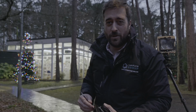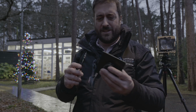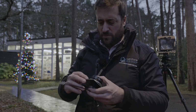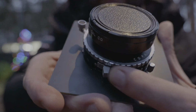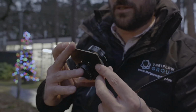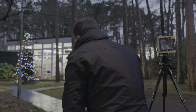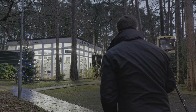Right, so here we are, nearly set up now. Just having a bit of an issue with my cable release and my lens. For some reason, with my 135mm, when I've got the cable release threaded into here, it won't push this button. So I'm going to have to investigate that. I'm not quite sure what's gone on there, but the show must go on, as they say.